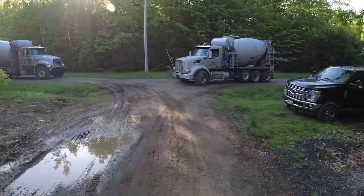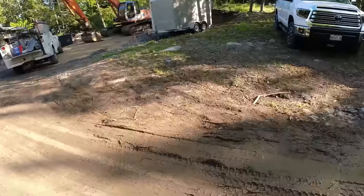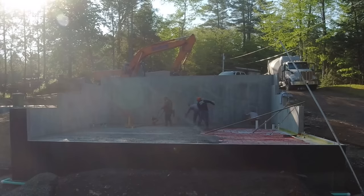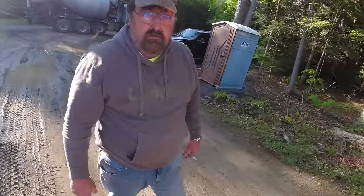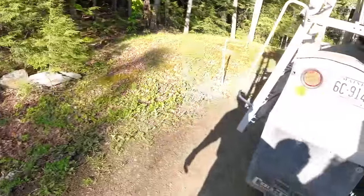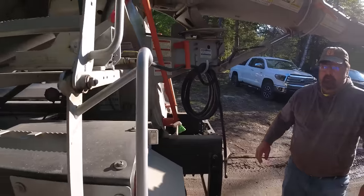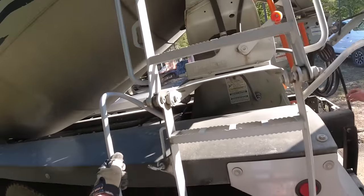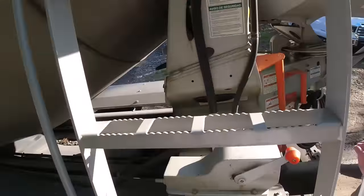I'm gonna put a bag in you right here. Save a little bit for a balance. I don't know if you're gonna finish it or not. It's gonna be close. It's a little thicker than it's supposed to be. Yeah. I ordered 2 extra yards, like I said.